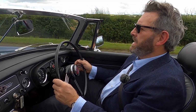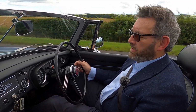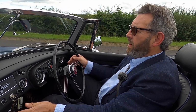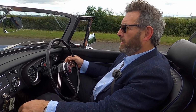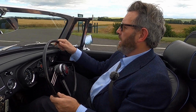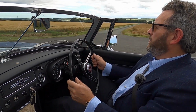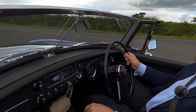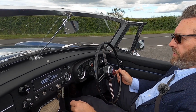One of the things I always test is the synchros, because on these earlier cars they could be weak. And there you go, it's a very strong synchro down into third and again into second. I mean, that's just like a new gearbox. The only significant difference in driving one of these compared to a later MGB is that you must be stationary to put it into first gear.